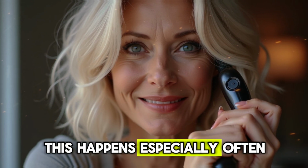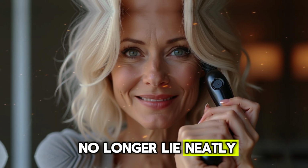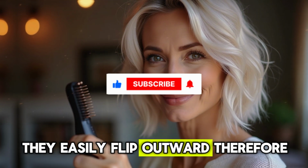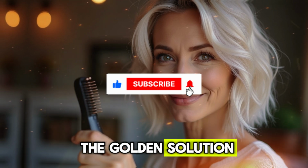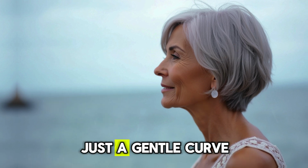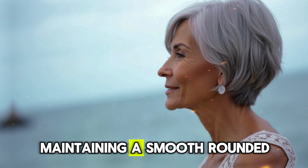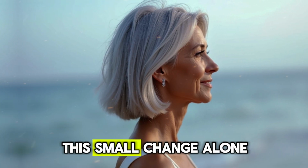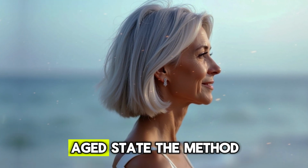This happens especially often with shoulder-length bobs, because when the ends no longer lie neatly, but instead hit the shoulders or collar, they easily flip outward. Therefore, the technique of lightly curling the ends, the bend the back, is the golden solution. It's not about elaborate curling or time-consuming styling, just a gentle curve that lets the ends softly hug the neck, maintaining a smooth, rounded, and elegant shape. This small change alone can save a hairstyle that is about to fall into a messy, aged state.